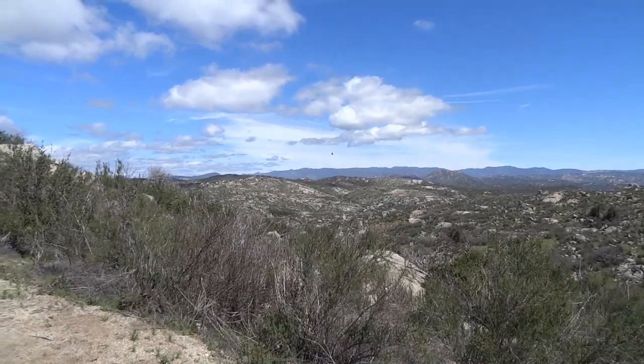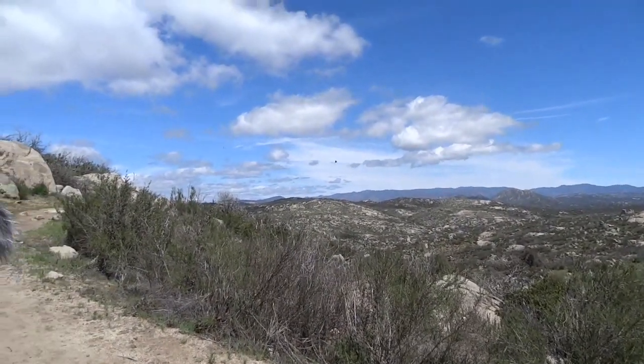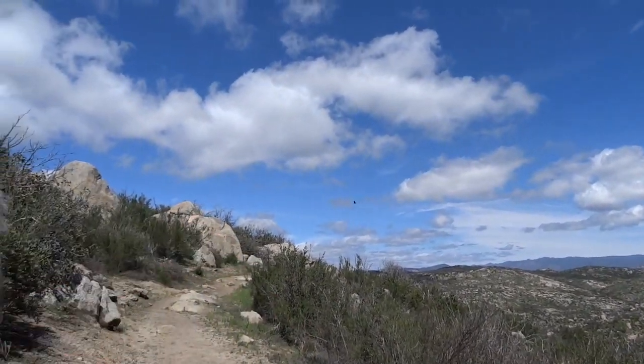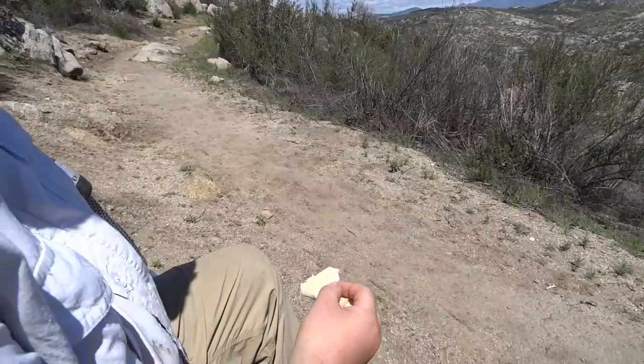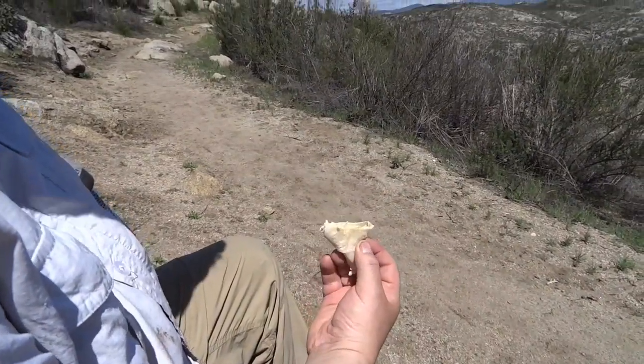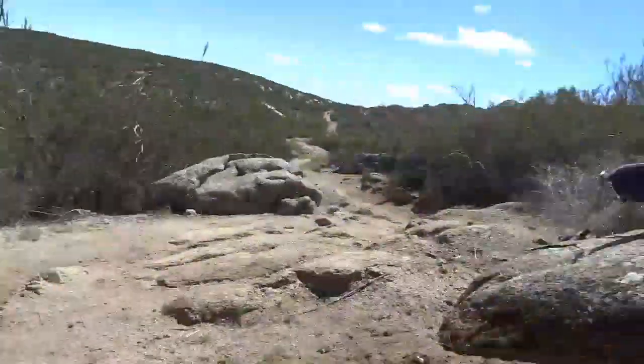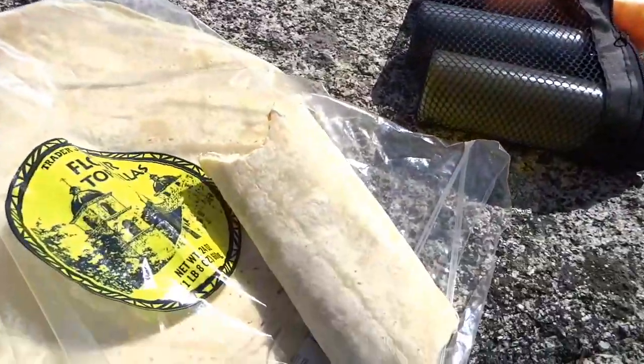Having lunch at mile 9, trying to catch this bird. It's been teasing us all along. Having Trader Joe's tortillas. Yeah, they are really not tasting good. Like cardboard. Don't know whether we picked up an old pack or something, but really brittle.